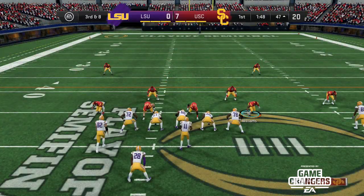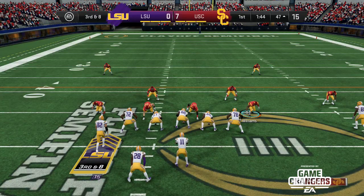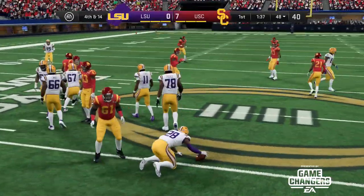And they'll need the 39 here for a first. This is third down. Now Thomas, off play action. Nowhere to go here. He lost the football.